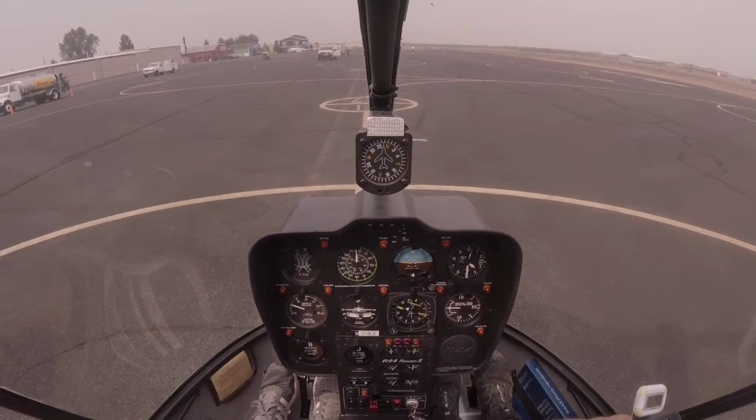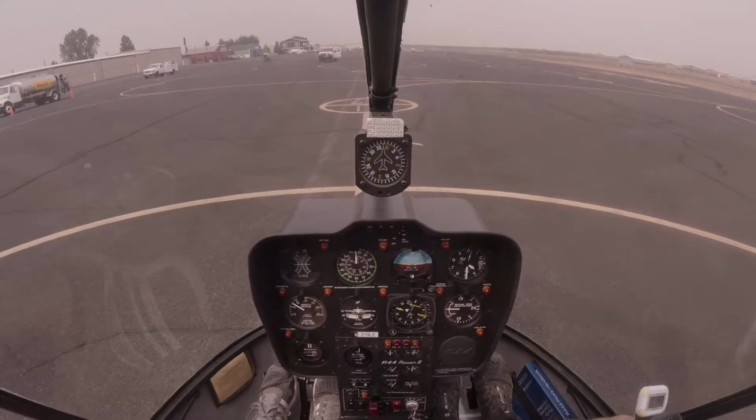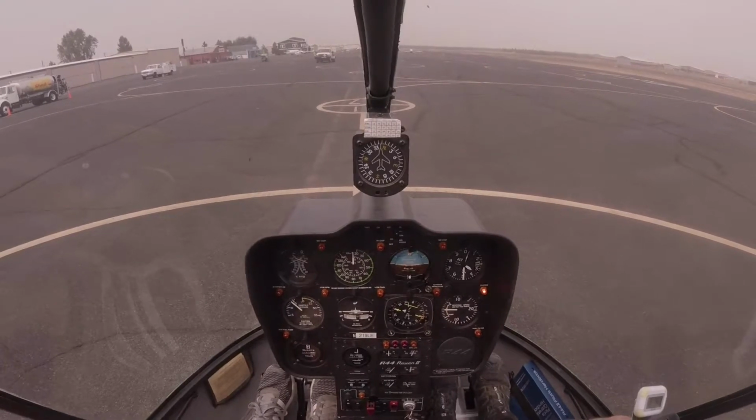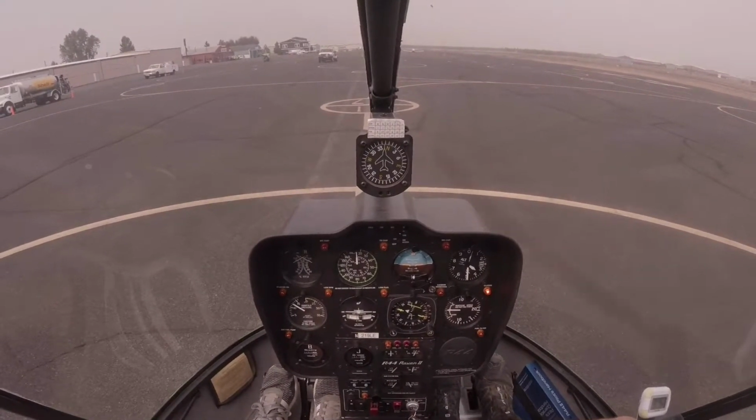Okay, rolling up to 80. Just smoothly letting the governor take it and then resisting it. I'd assume these things are less prone to overspeed on the roll-up because of the inertia, or? Probably, yeah. It seems like everything's probably slower, but still, that's good practice.